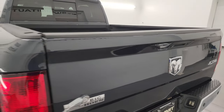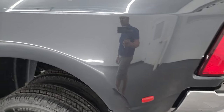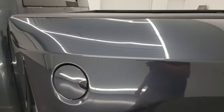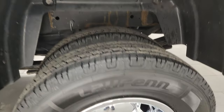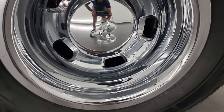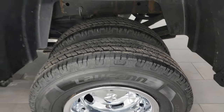Shuts nice and solidly, and as we go down the driver's side, just as clean as that passenger side. No major dents on the box here, looks really good. And for full disclosure, this back wheel simulator is just as nice as the rest of them. I mean, they look brand new. It's crazy.